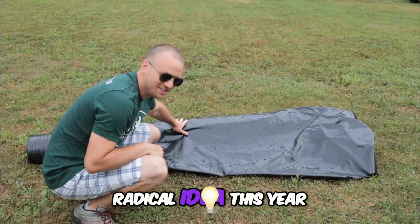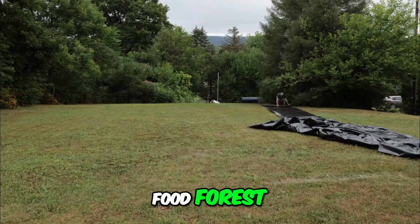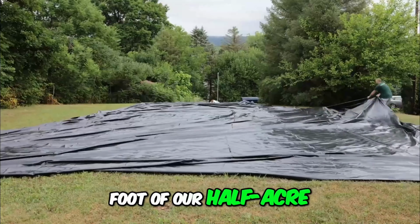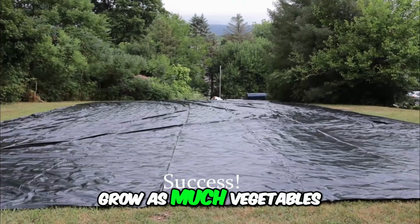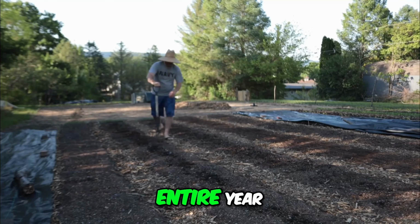So I had a radical idea this year. Why don't we transform our backyard into a food forest, a food paradise, where almost every square foot of our half-acre property is being thoughtfully used to plant and grow as much vegetables as we possibly can to feed our family of 4 for the entire year.